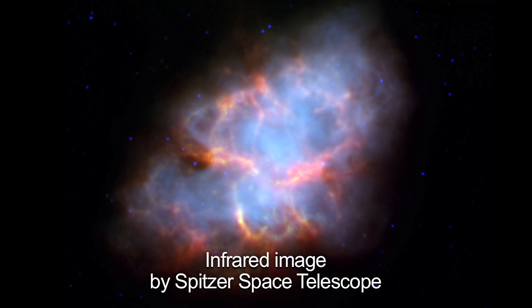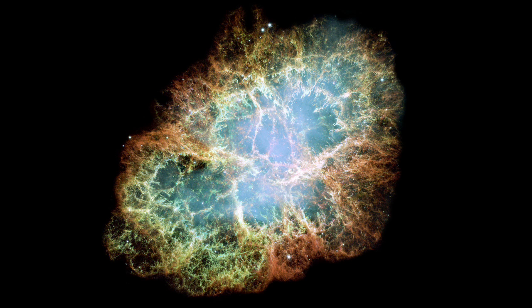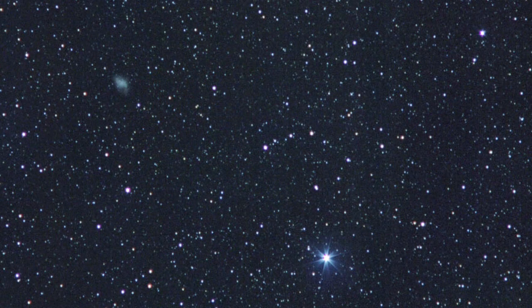Spitzer's infrared image traces the cloud of electrons trapped within the star's magnetic field. And the Hubble telescope's image in visible light is one of the largest images taken by Hubble's Wide Field and Planetary Camera 2.